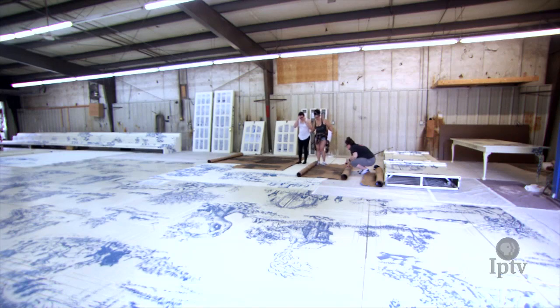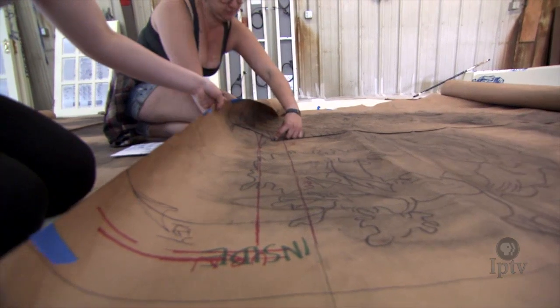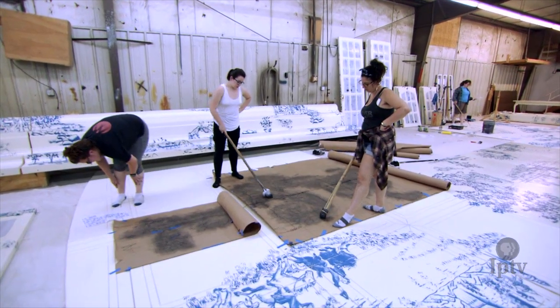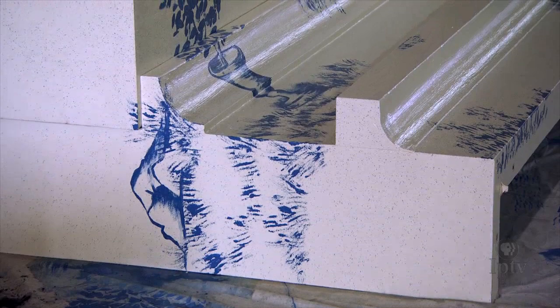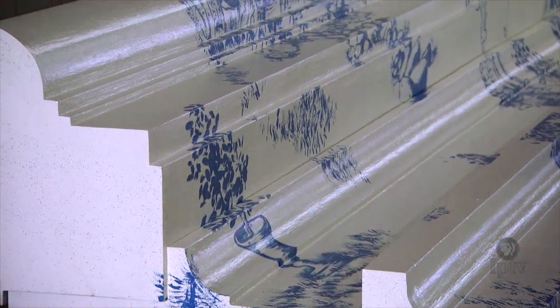The repeats are like 6 foot by 10 foot. Luckily, each design is only going over the whole stage, like maybe 8 to 10 times. Yep, so let's bring it down about that many. I made pounces, which is basically you project the image onto a piece of paper and then you perforate that paper and then rub charcoal through it. It works really well on flat surfaces. As soon as you have to go around corners or duck into all of the molding, it becomes really tricky.